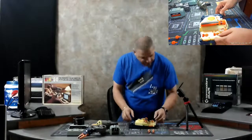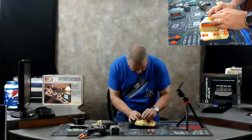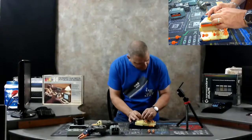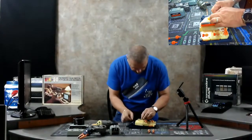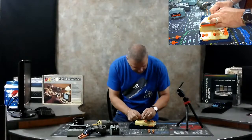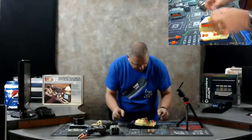Before we do, I'm going to take a look at it. It looks like I may have found our broken connection. All right, so in 1 second here, I'm going to resolder this connection, and we're going to get right back with you, and we'll see what it looks like.